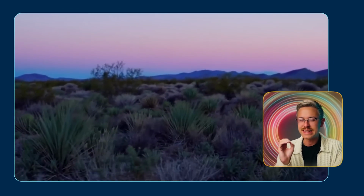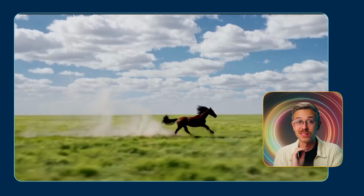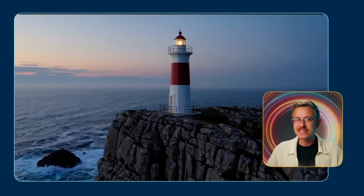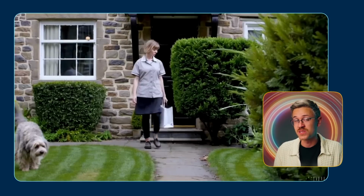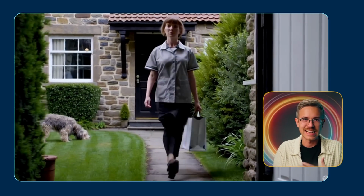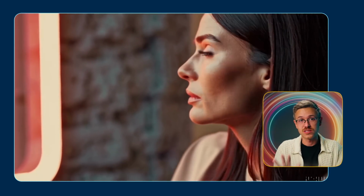I've also found that the subject that you are prompting really defines the style a lot. So if you're doing an establishing shot of a landscape, you're going to get hyper cinematic drone style video clips. Whereas if you're doing a scene that's a bit more like day-to-day life, chances are it's going to look more like iPhone footage or stock video.